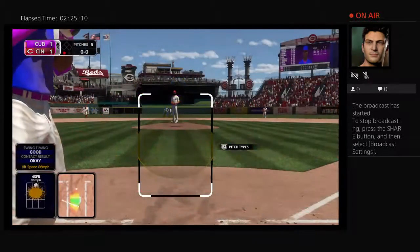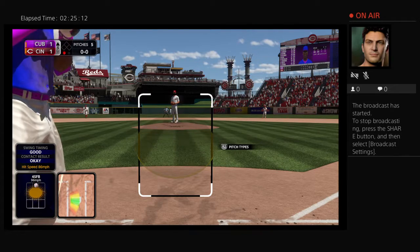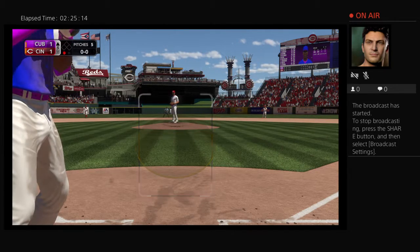Victor Robles digging in now. First at-bat of the game for him here in the 5th, as he was a late entrant into this one.